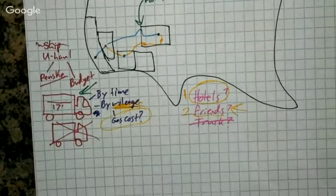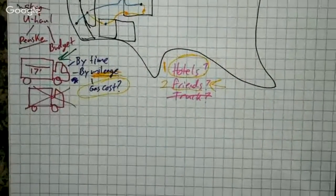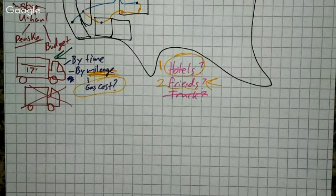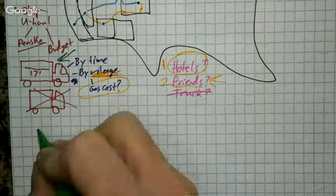So let's go ahead and move on. I don't want to talk about that. It stresses me out. Enough with the moving talk. All right. So let's go ahead and get right into it and start with our standard.